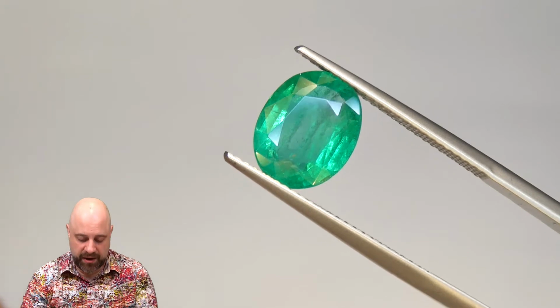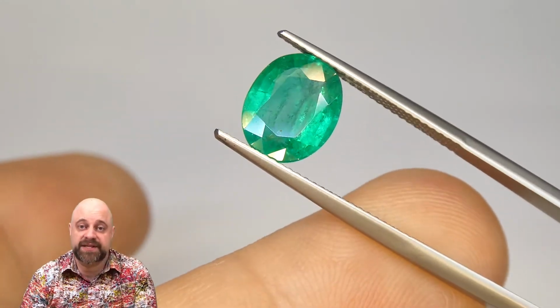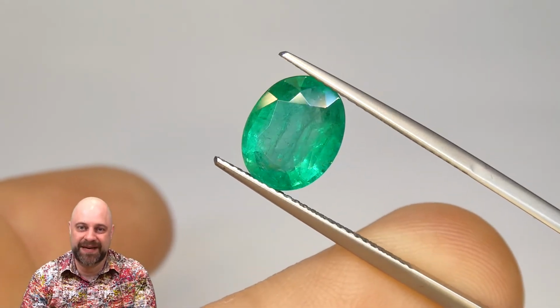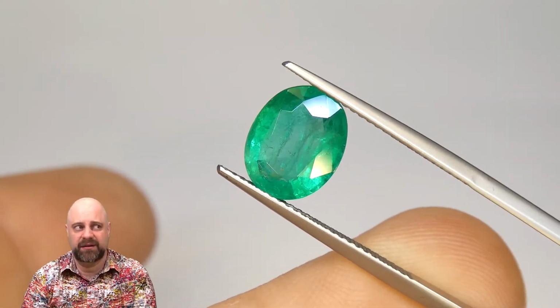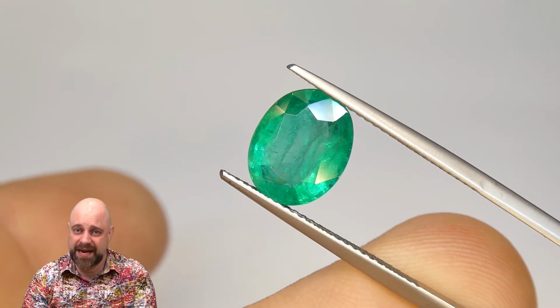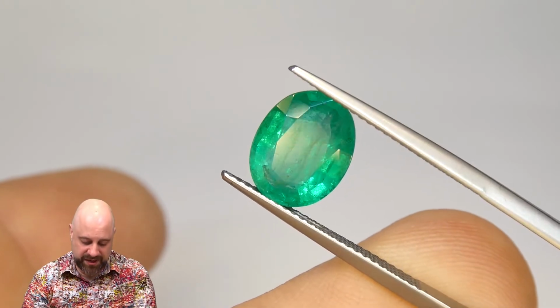Just send it back. I don't like it. It's not good enough. Or even, I love it and I'm just sending it back just because. Those are all valid reasons to return a gem to me. So if I don't show you all the parts of the gem, all the good and the bad, you're going to get it and you're going to be a little disappointed. And the last thing I want is anybody getting my pieces and being disappointed. So that's why I do these really long videos.